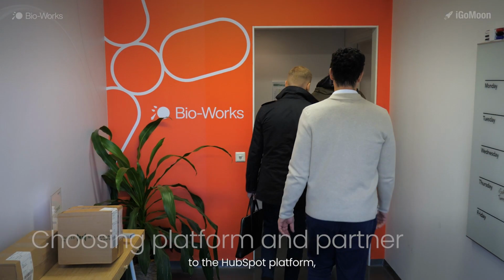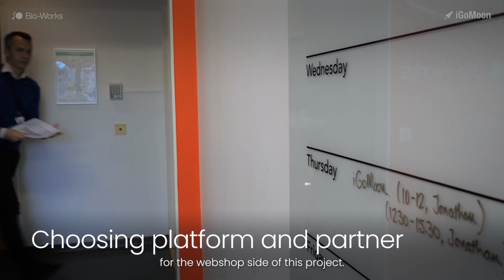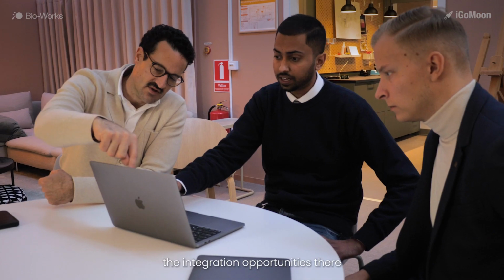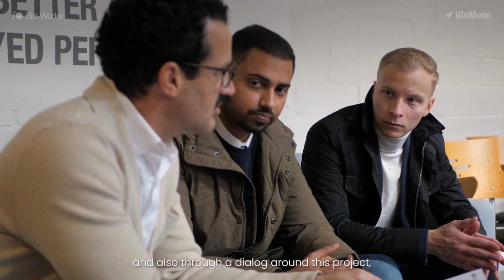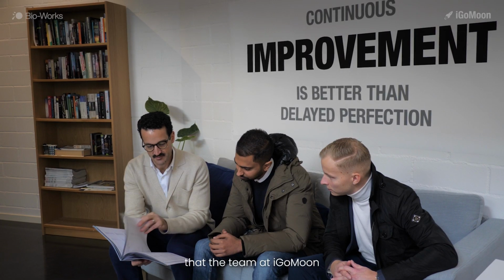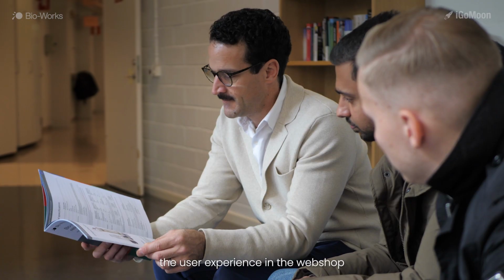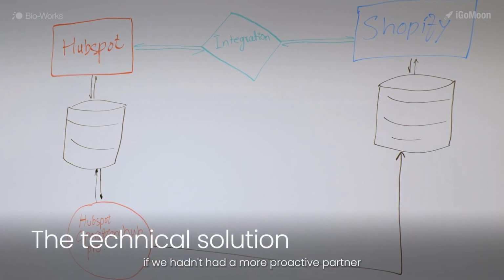We already were committed to the HubSpot platform, but we did evaluate other solutions other than Shopify for the web shop side of this project, but in the end we decided that the integration opportunities there were too large to look away from. And our choice of iGoMoon was based on previous experience with the company and successful implementation of our new website last year. And also through a dialogue around this project, we realized quite quickly that the team at iGoMoon was able to provide us with a lot of suggestions and ways we could improve the user experience in the web shop that maybe we would have overlooked if we hadn't had a more proactive partner in this project.